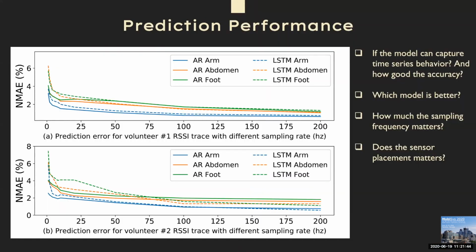Here are two figures. The y-axis is the error ratio and the x-axis is the different sampling ratio. We also compare the two model performances with data collected from different body positions. Mainly I want to summarize with the following four questions. The first one is whether the model can capture the time series behavior and how good the accuracy is. Basically, the major error ratio is distributed around 2 to 7%, and the best can reach 1%, which indicates an average accuracy of about 96%. It means both models can nicely capture the mapping between historical data in the window and the current samples.